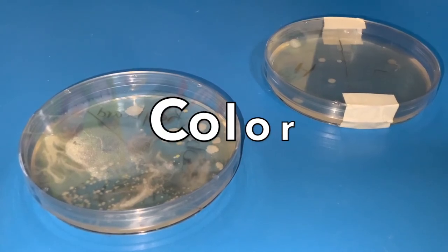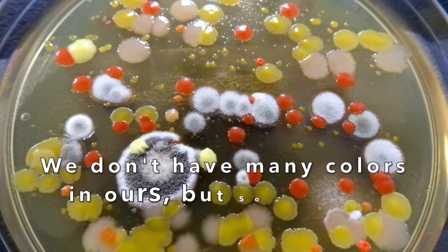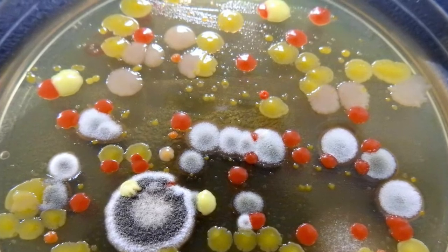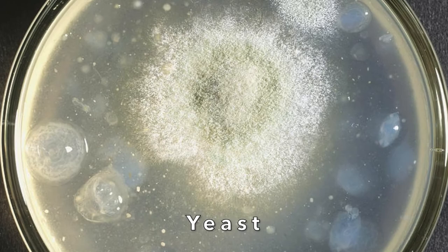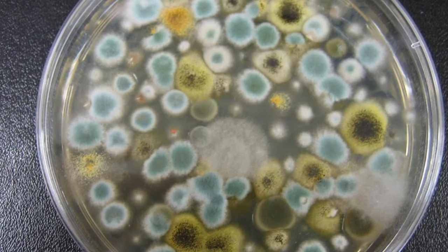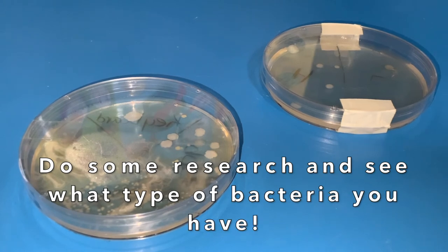Sometimes you do get different colors inside your petri dish. We don't really have too many colors today. Most of it is white or off-white, but once in a while you might get a pink or a yellow or an orange, and that's kind of interesting. You might also get yeast or mold inside of your petri dish, and those will look slightly different than the bacteria cultures. So do a little research and see what type of bacteria you have in your petri dish.